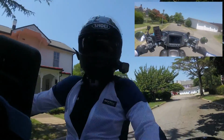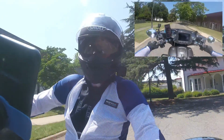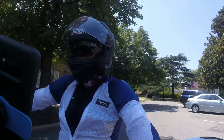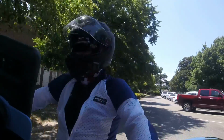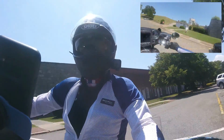Oh, and just riding around the internal part of Fort Monroe again and heading to the exit tunnel. And I'm going to make lots of noise as I go through this exit tunnel. Behind me right now is the Fort Monroe Museum, which explains its use. I haven't been there for a couple of years. I'll have to have a look soon.